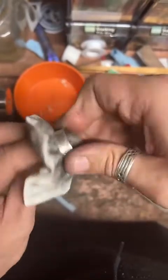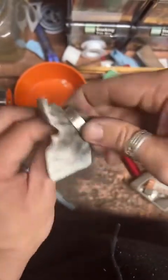I'm just finishing this ring up, giving it a little cleanup, a little polish. And we'll go take a real nice close look at it.